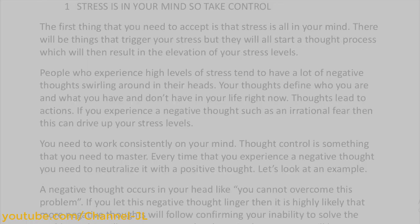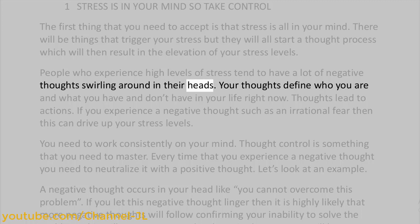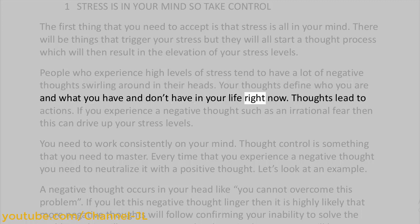1. Stress is in your mind, so take control. The first thing that you need to accept is that stress is all in your mind. There will be things that trigger your stress, but they will all start a thought process which will then result in the elevation of your stress levels. People who experience high levels of stress tend to have a lot of negative thoughts swirling around in their heads. Your thoughts define who you are and what you have and don't have in your life right now.